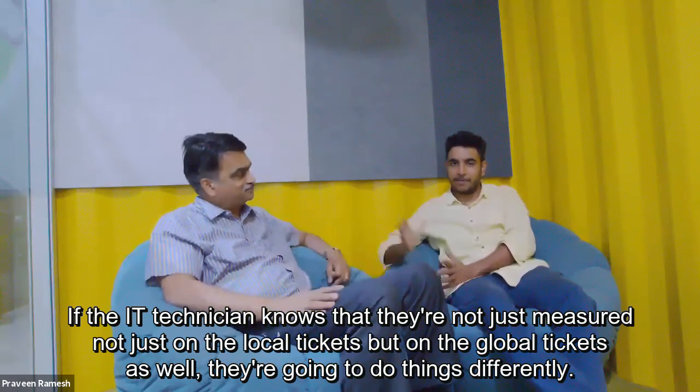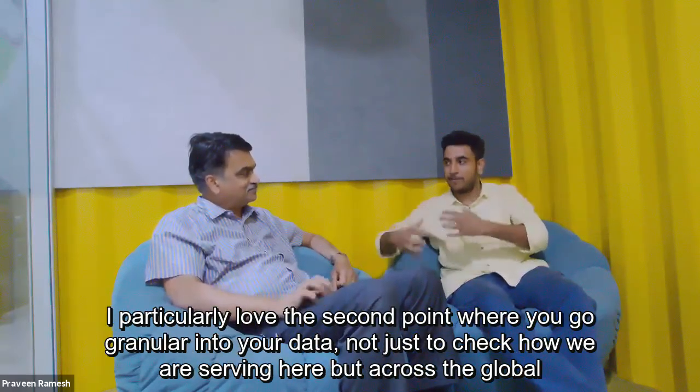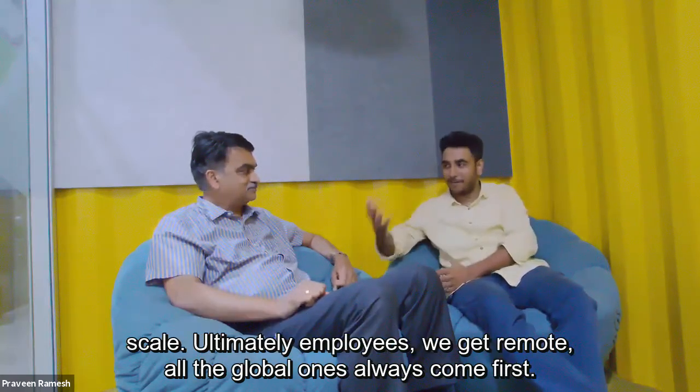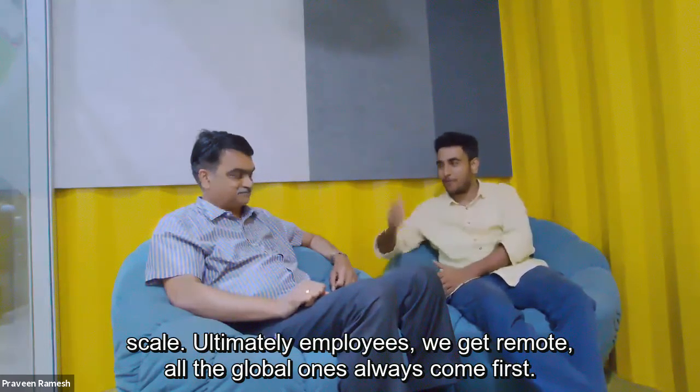I particularly love the second point, where you go granular into your data, not just to check how we are serving here, but across the global scale. Ultimately, employees, be it remote or global ones, always come first.